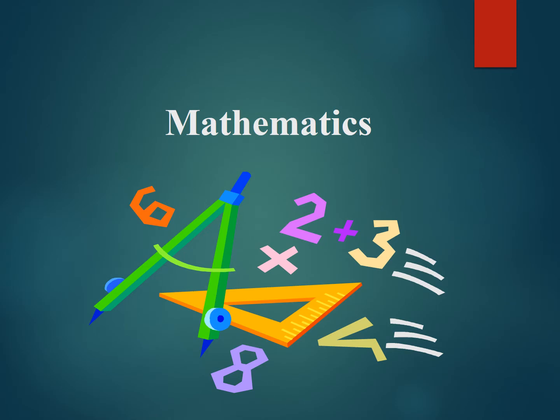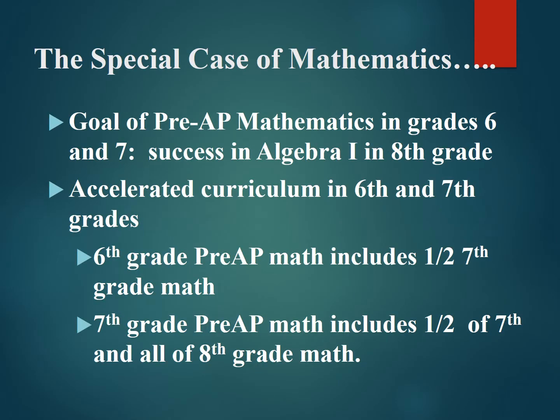And then there's mathematics. There is a special case in mathematics. The goal of pre-AP mathematics in grades 6 and 7 is to get students ready for success in Algebra 1 in the 8th grade. To that end, there is an accelerated curriculum in 6th and 7th grade. For 6th grade pre-AP, the curriculum includes all of 6th grade math and half of 7th grade math. And then 7th grade pre-AP includes all of the rest of 7th grade math and all of 8th grade math. So it is 3 levels of mathematics in 2 years. So it is much accelerated.